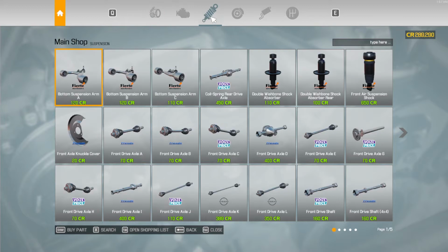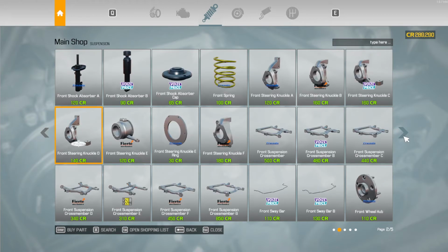When you pick suspension, you see there's all these different ones. Double wishbone shock absorber, the rear and air suspension, and then you've got front shock here, front shock A and B, again different. These are generally the same.